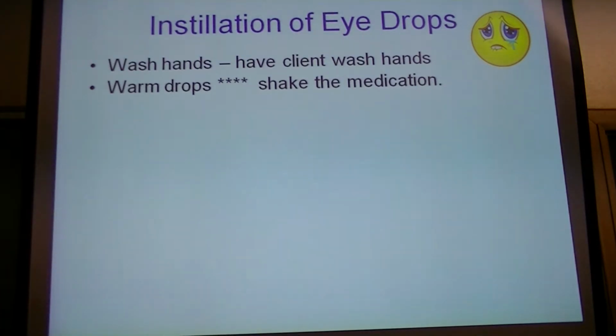I usually clean that. The drops have to be refrigerated. Yes, it doesn't affect the drops. And they don't always have to be refrigerated. Some, like for antibiotics and pain, might have to be, but for glaucoma and for after surgeries, they often do not have to be refrigerated.